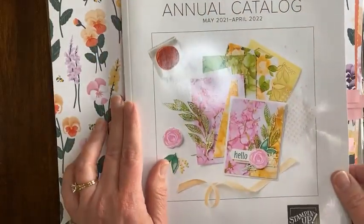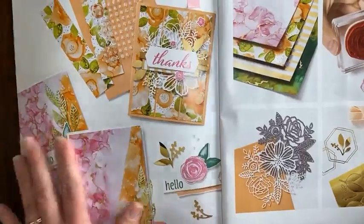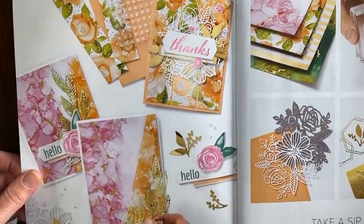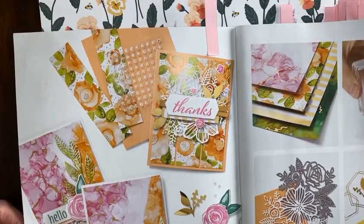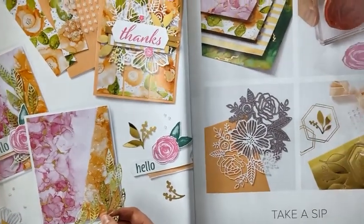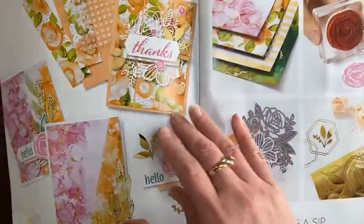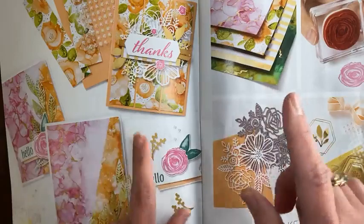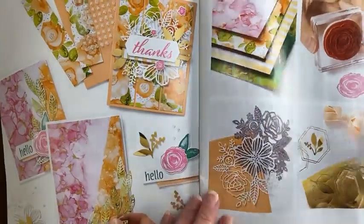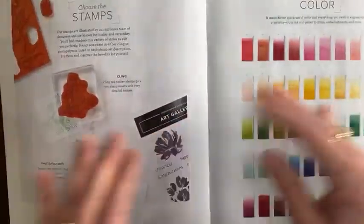First of all, the cover is gorgeous, of course. The very first thing I have marked is the very inside of the catalog because it is absolutely stunning. I love this suite. We're going to look at it more closely in just a bit, but I absolutely love it, and I cannot wait to spend time playing with it. I promise you can expect one of my free card kits in the mail coming up to feature this. So let's go through and take a look at all of these pages that I marked.